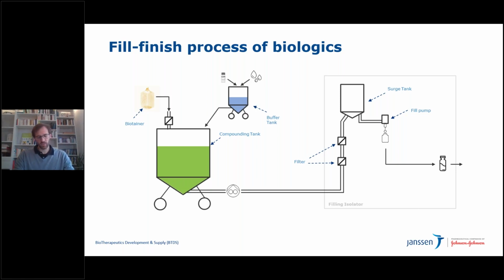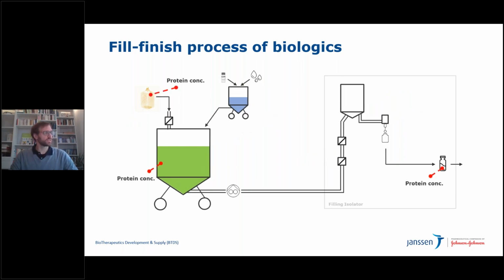Sounds actually pretty easy, but if you look at it a bit more closely, you can see there are several points in this where protein concentration really plays a major role and is critical. It is definitely on the incoming drug substance, it is during the dilution process, and eventually it is for the final vial that is filled and sent for release.